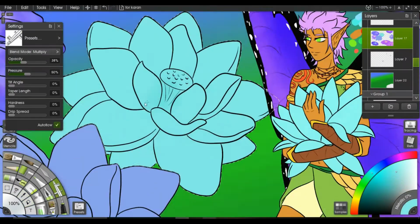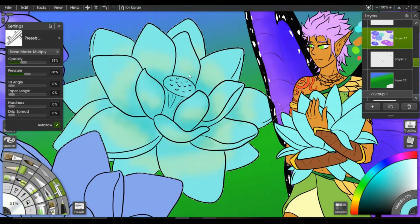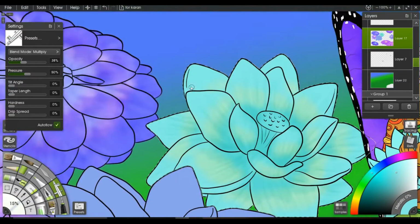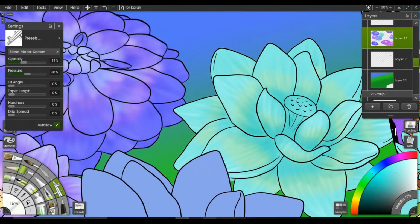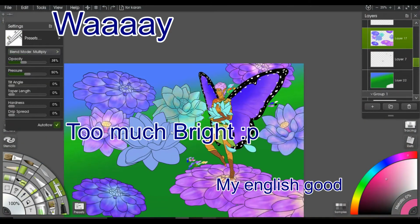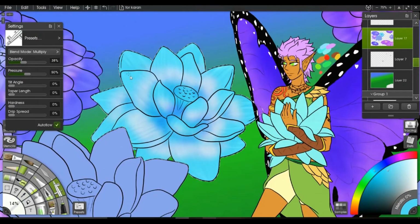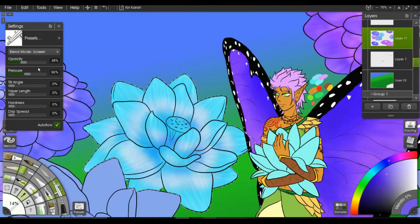But yeah, no, I really like how the flowers turned out. I like the contrast between the two different flowers and how I did them. I did try to do them both a little differently. I wanted this one to be slightly brighter, but it ended up being way too bright. So I had to figure out how to tone it back without losing all the work that I put into it. I sort of succeeded.